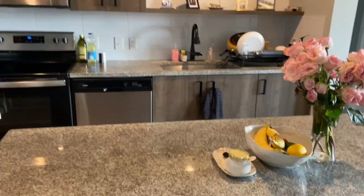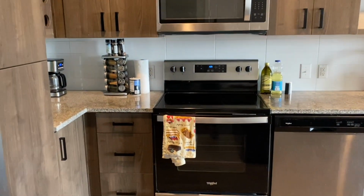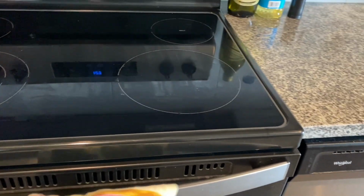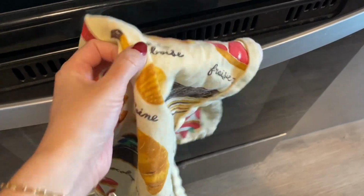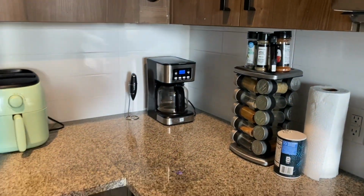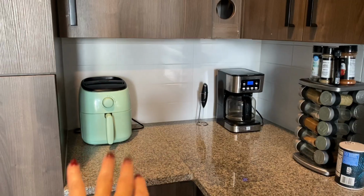And then we have the kitchen here, shelving, Supreme skateboards from before that I had in my other apartment, dishwasher that we hardly ever use. My mom got me this from a store in my hometown. It's a super cute dish towel. I have a coffee one too, and I don't know where it is. And then spice rack, although I am white, I love my spices. Coffee maker that I use every day, frother, air fryer.